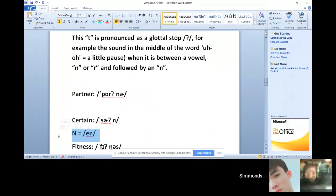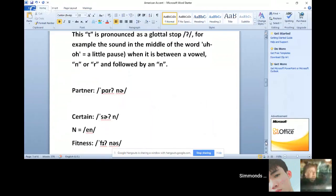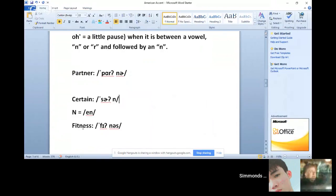All right. So there's that, and then the last word, fitness. I'm definitely not even saying that T. What you're doing is, again, that little tiny pause, but it's so quick that you continue the word right after. So it's quite difficult. All right. Any other questions in this area? No? No problem.